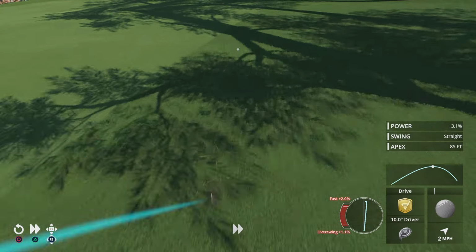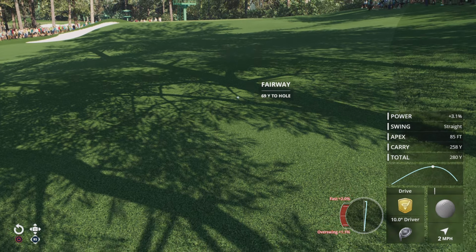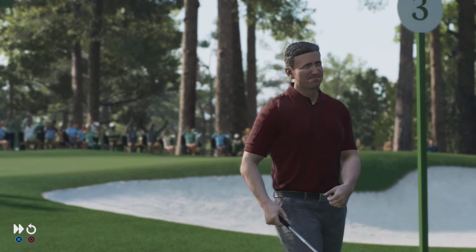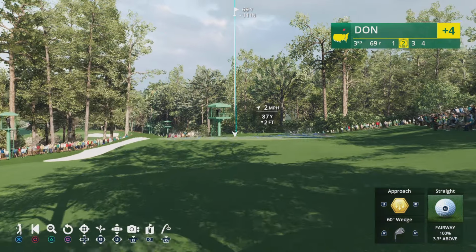That one up the right side. They've got a fortunate bounce. That'll be just fine. A good break got him here. Now his second to the par four.